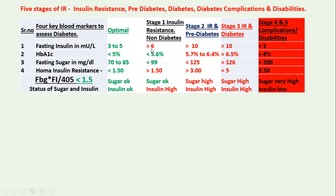Their insulin levels are high, but A1C levels are good, below 5.6%, which is ideal. That is non-diabetic. And fasting sugar is below 99. HOMA insulin resistance is above 1.5. Whenever they check their parameters, sugar is okay, but insulin is high.